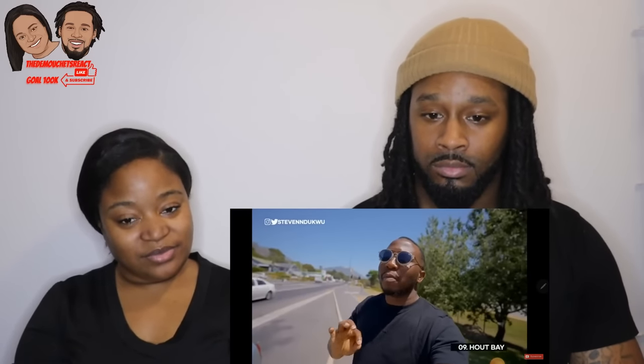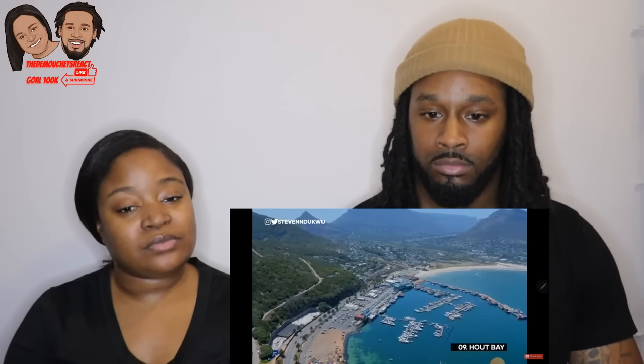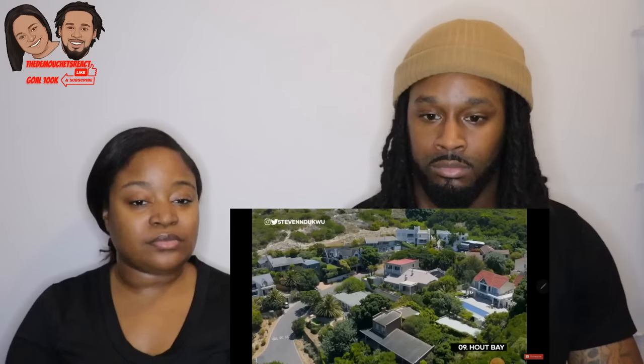The properties here are not very, very cheap, but they are a bit more affordable than the more luxurious communities like Clifton or Camps Bay. Out Bay is considered one of the top 10 areas to live in Cape Town for a variety of reasons. The area is known for its stunning natural beauty with its mountains, beaches, and ocean views, and it's a relatively safe area as well, making it an attractive option for families looking for a place to settle down. You'd find a lot of modern architecture here. There are villas and very few apartments as well.